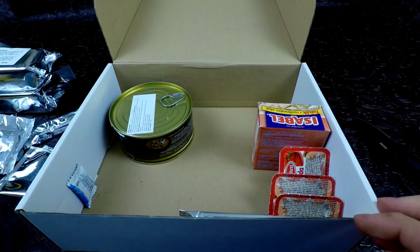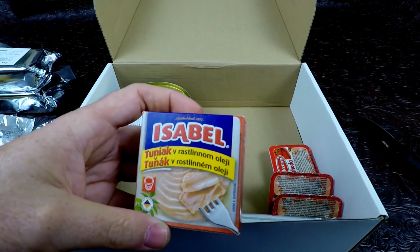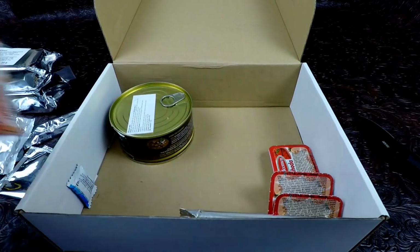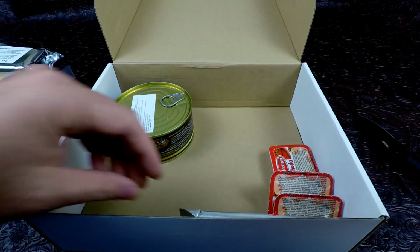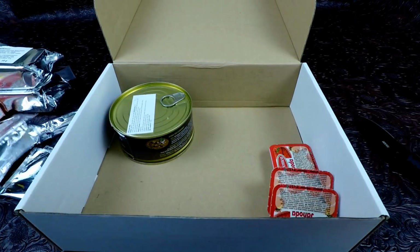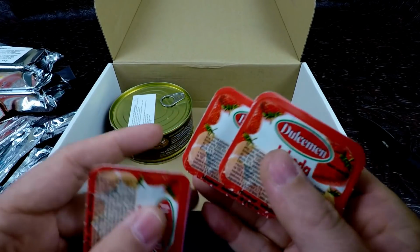That is good. We have some tuna, some Isabel tuna. And if that'll translate, tuna and vegetable oil. Okay. We have a little package of Orbit gum. We have another chocolate bar. And this is a nice little treat here. We have 3 packages of strawberry jam.